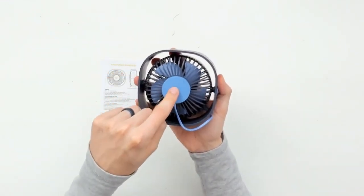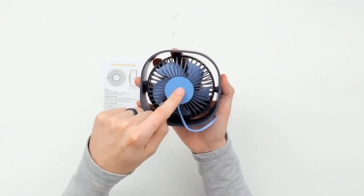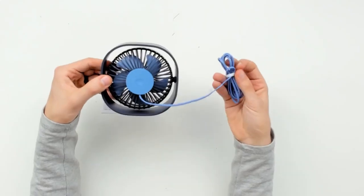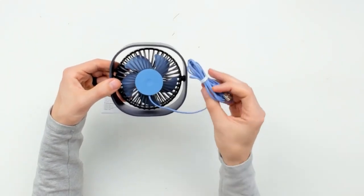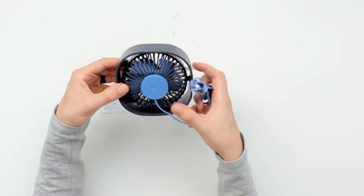It is a model that has 3 different speeds depending on your needs. The first gear is for when you sleep. The second is better suited when you are at work. The third gear is ideal for cooling you off during your various outdoor activities during heatwave periods.